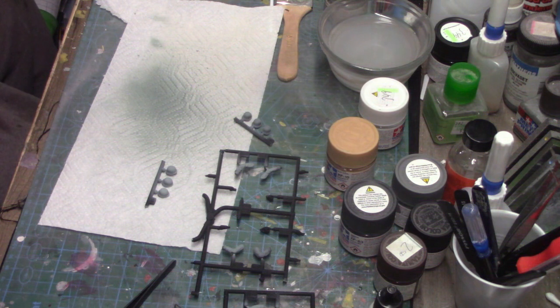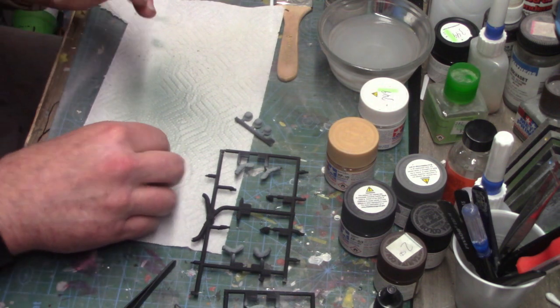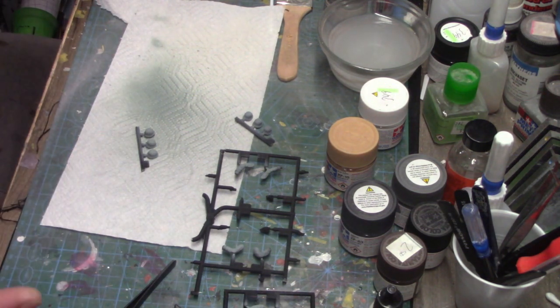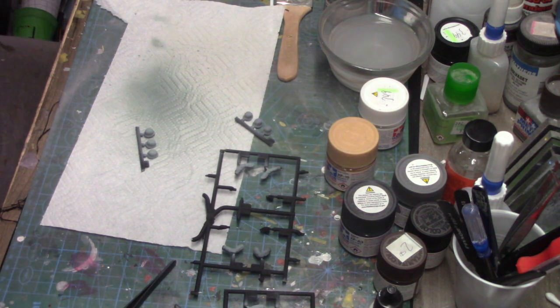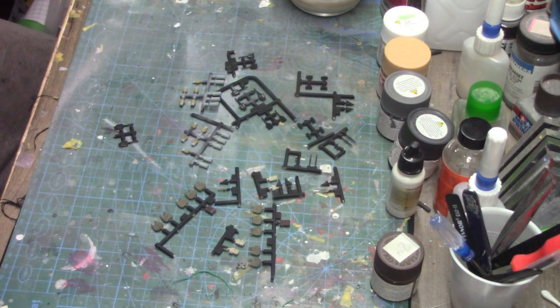I've got a lot more I have to do, but right now I'm just doing what I can for that look of that gray, and then I'll go back and do touch-ups. So with that, guys, I will return when I have more to share with you, so stay tuned.